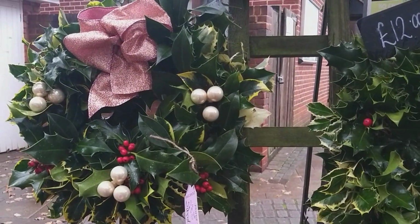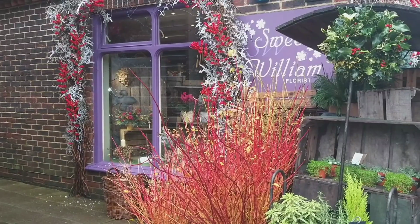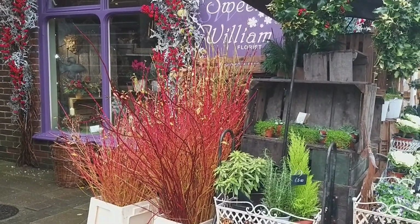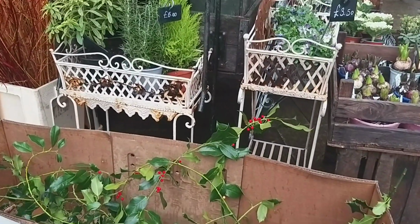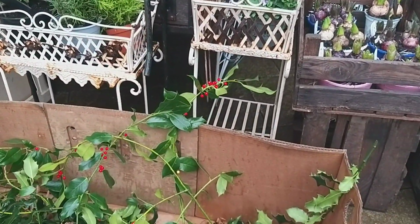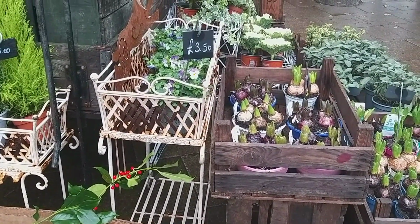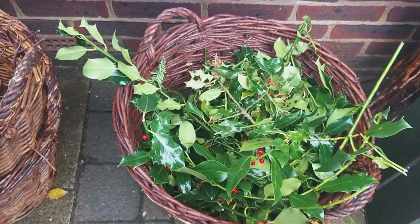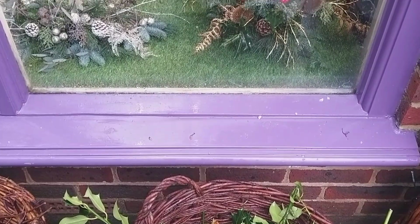We stopped to admire her holly wreaths, so £12 there for a holly wreath. And this shop is called Sweet William. We've been in it before. It's absolutely beautiful. And I noticed they've got a side window with some really fabulous Christmas arrangements which may inspire you in terms of colour combinations of what you might like to put on your decorative table for Christmas this year. So spring planting bulbs, hyacinths all ready to go.